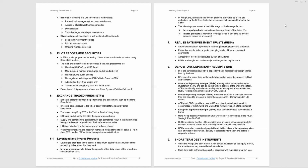European depository receipts have been introduced recently. They are denominated, not surprisingly, in euros. And then towards the end of 2009, we were introduced to Hong Kong depository receipts. Now, the Hong Kong depository receipts are similar to the others. They provide Hong Kong investors the opportunity to invest in overseas stocks, providing diversification benefits. Now, the Hong Kong depository receipts are traded, settled, and pay dividends in Hong Kong dollars. The depository, the bank, takes care of currency conversion, delivery of corporate information, etc.